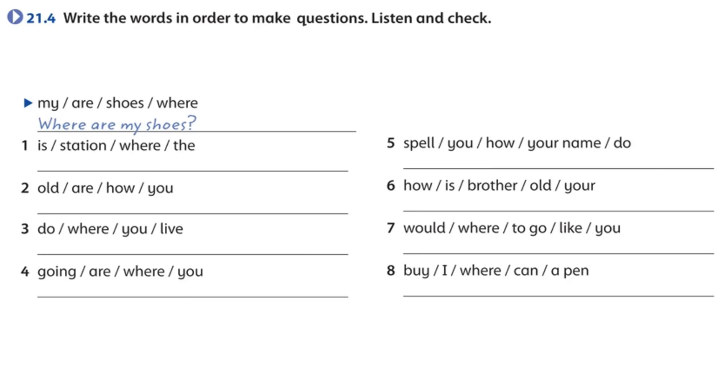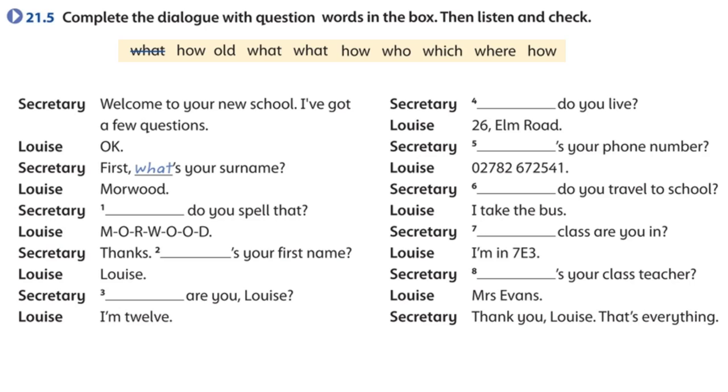21.5. Listen and check. Welcome to your new school. I've got a few questions. Okay. First, what's your surname? Morwood. How do you spell that? M-O-R-W-O-O-D. Thanks. What's your first name? Louise. How old are you, Louise?